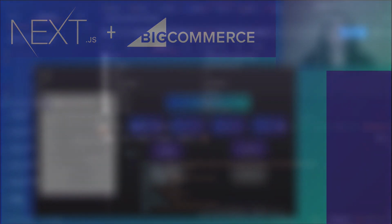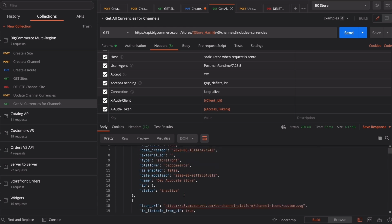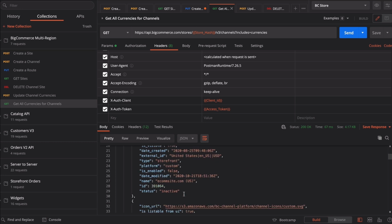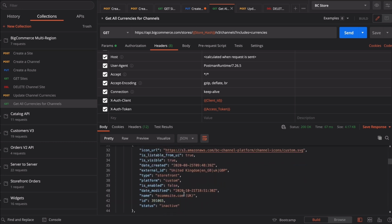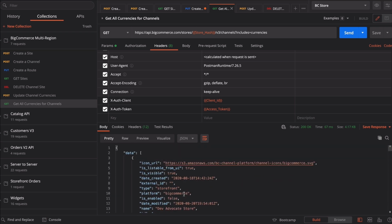Okay, now that we're back in Postman, if we just go to channels and we include currencies, we can get all of the channels that might include currencies. So if I send this, our default is our storefront channel, and this one is actually inactive, so I don't have anything there, and all of my other channels are also inactive, so they won't have any currencies currently.